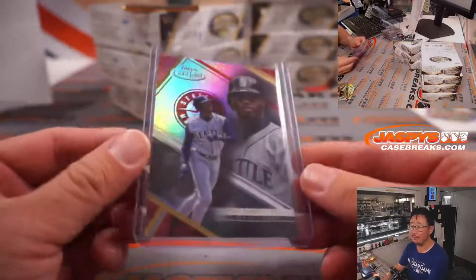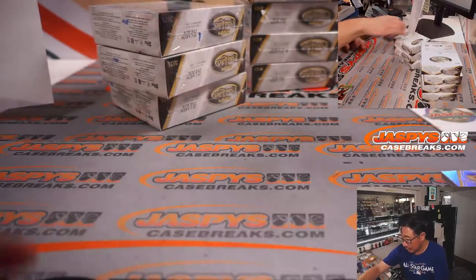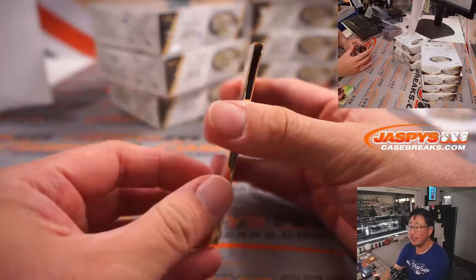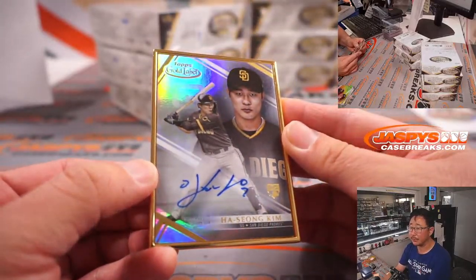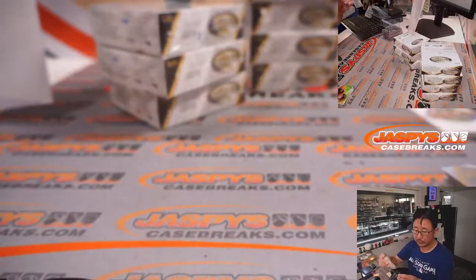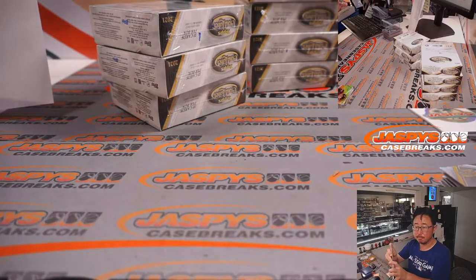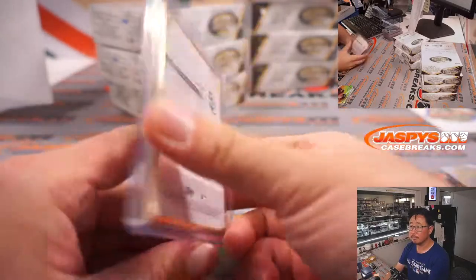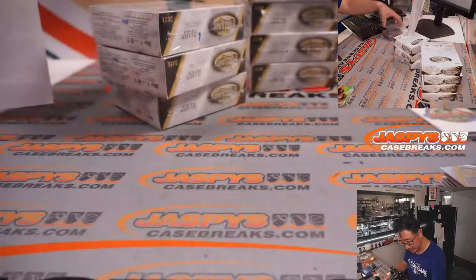So class 3 and number to 25. All right, and behind rookie Casey Mize, who's working his way back from injury, is Ha-Sum Kim. There you go. We got a frame in this box.